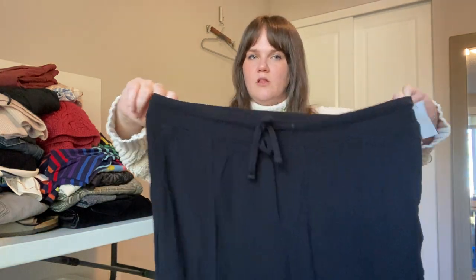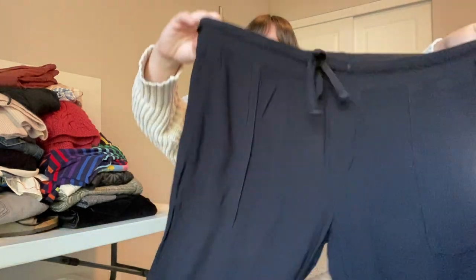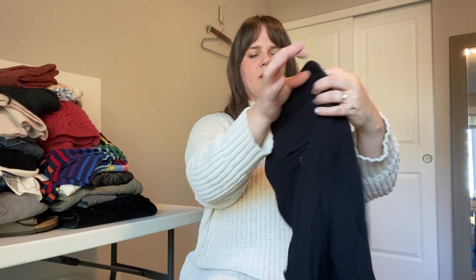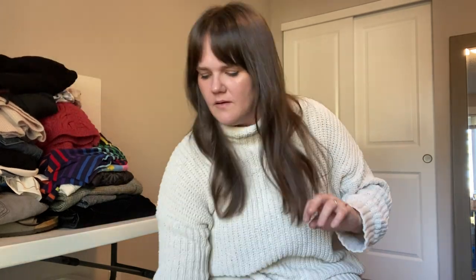So these are a size 4, which I think is equivalent to maybe a large, an XL. They're just a nice pair of women's joggers. Let me see, what is the material? Viscose. So they're very lightweight, very airy. Very comfy pants. I'm gonna give these a shot. I want to say that they are going to resell for maybe 40 to 50. Looking them up, they ranged from 25 to like 80. So I'm gonna do some more research on those, but I just wanted to experiment and see how they did.